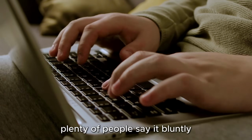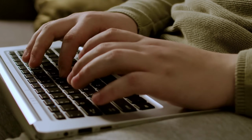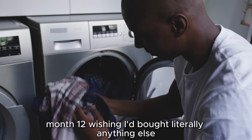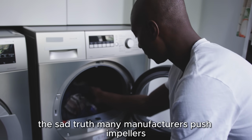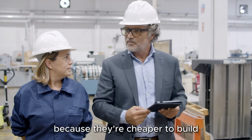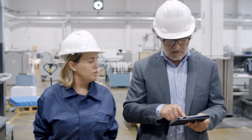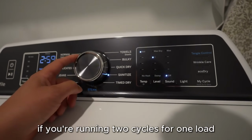Plenty of people say it bluntly. Month 3, laundry takes twice as long. Month 6, rewashing everything. Month 12, wishing I'd bought literally anything else. The sad truth? Many manufacturers push impellers because they're cheaper to build and easier to market as eco-friendly. But eco-friendly doesn't matter if you're running 2 cycles for 1 load.